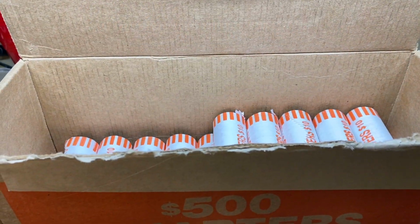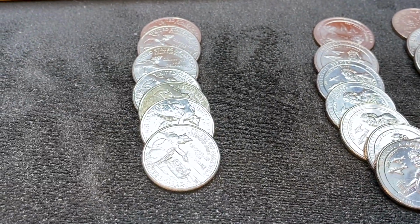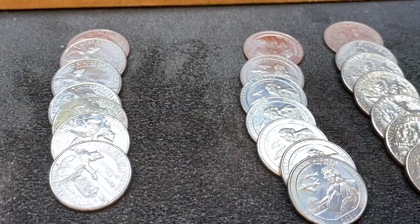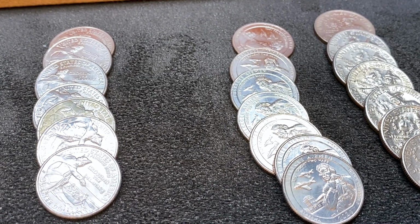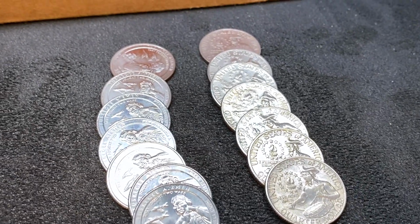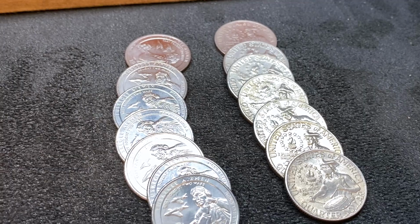So I stopped here at the 25 roll mark just to bring you guys in. We are not finding a lot. So far, we've got about 7 Crossing the Delaware quarters, I think all Philly. We've got 7 of the Airmen, actually 8, because there's one I want to show you. I think I have another one of those 2021 Airmen CUD errors or die chip errors. And I do have 7 Philadelphia Bicentennials, which for halfway through the box, that's about right.